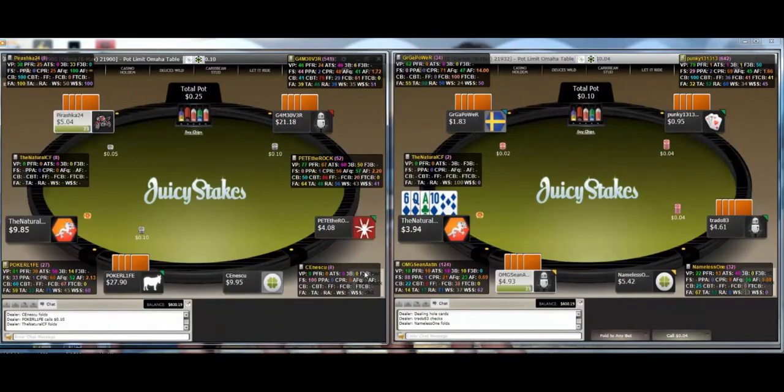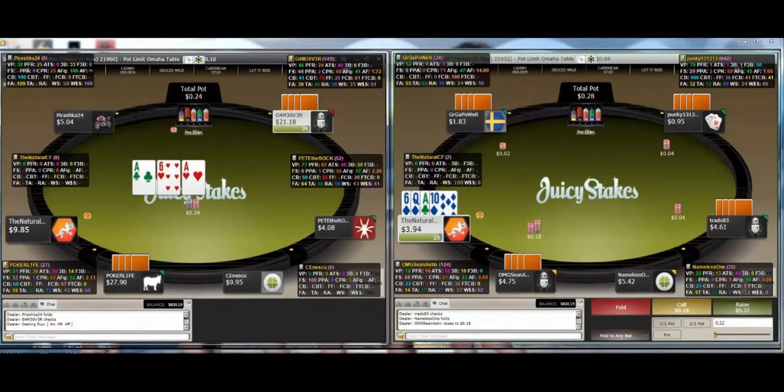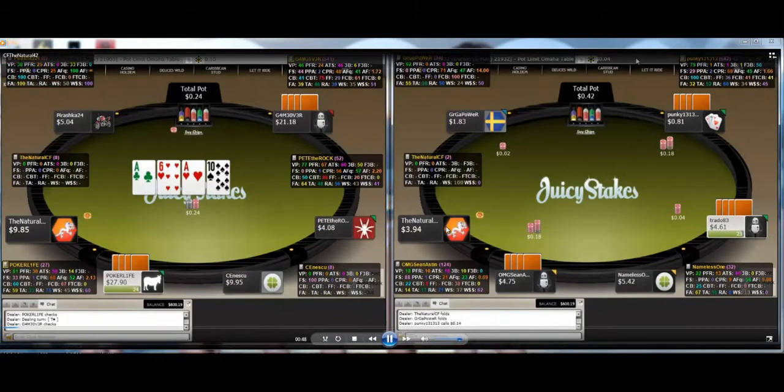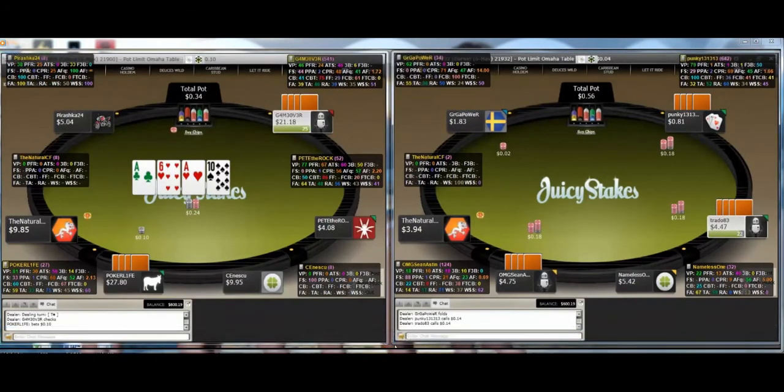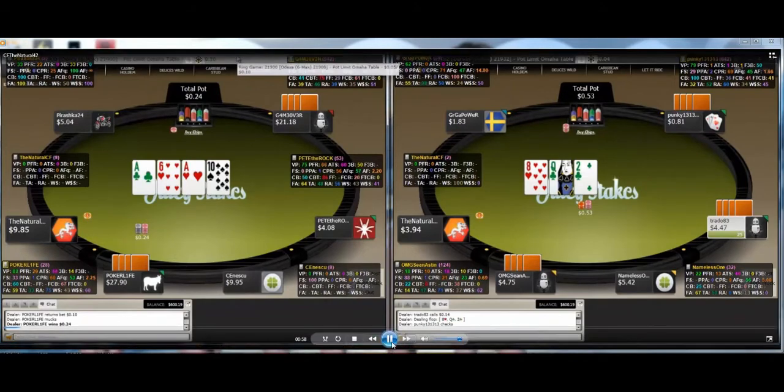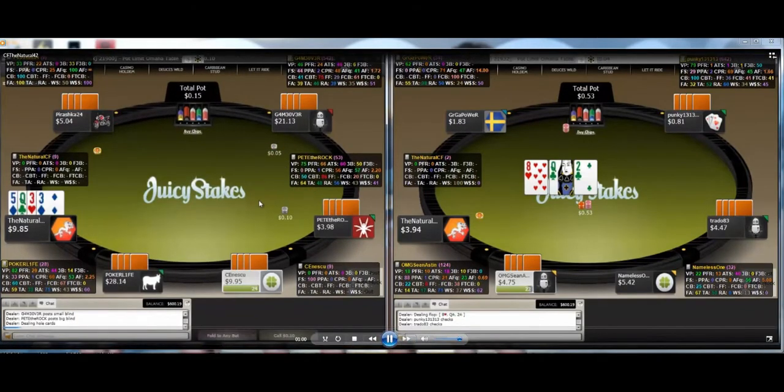Table 2, I pick up a decent hand. I'm checking out Pete's stats. We get a raise from this tag, OMG Sean Austin. I decide to fold it, I guess. I probably could have maybe flatted there, but it was triple suited. It wasn't that strong of a hand, really. Let's see what we got. We're going to be folding here on table 1, it looks like.